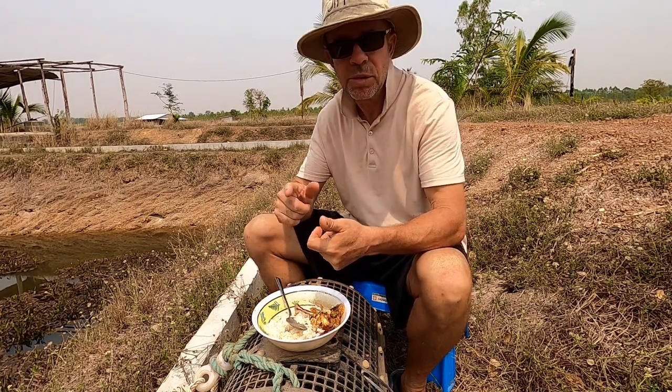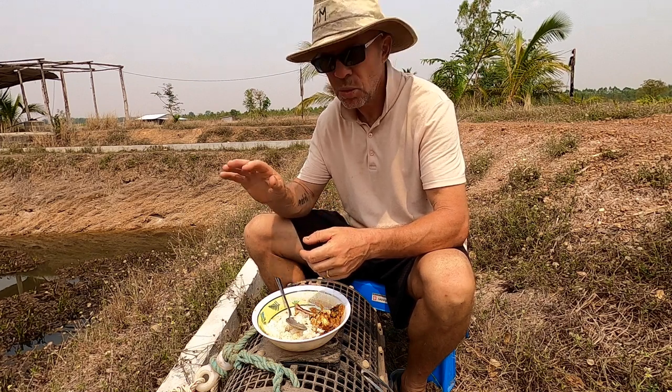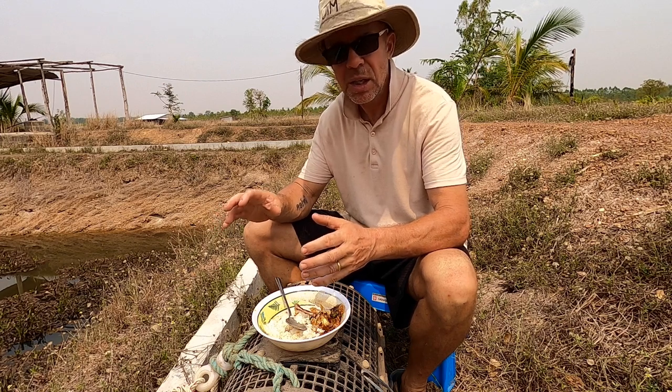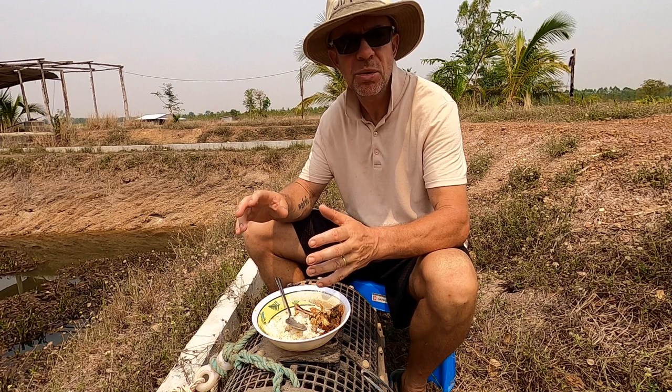There's a few reasons why I want to do this. First off is to check the size and condition of the crayfish. I've noticed that as the water level's dropping, because we are in the middle of the dry season now, I can see a little bit of algae that's forming on top of the crayfish. So I just want to make sure it's not harming them.